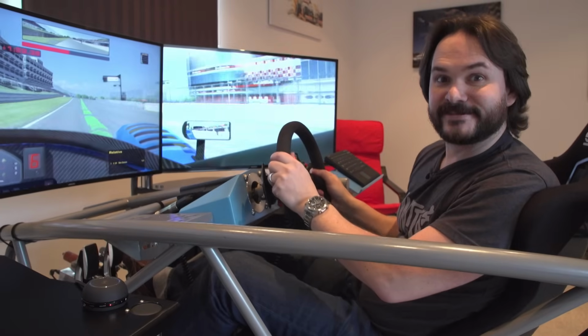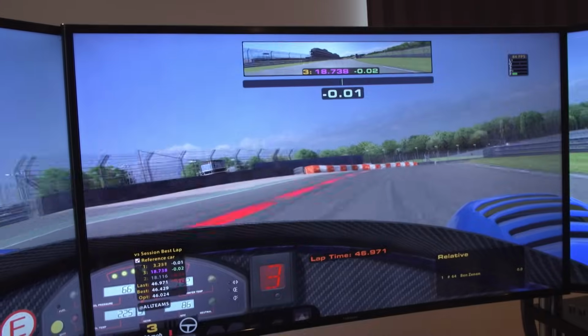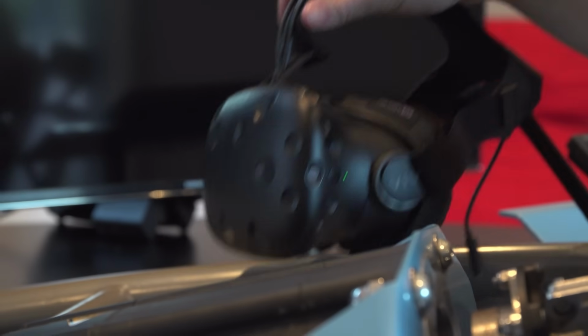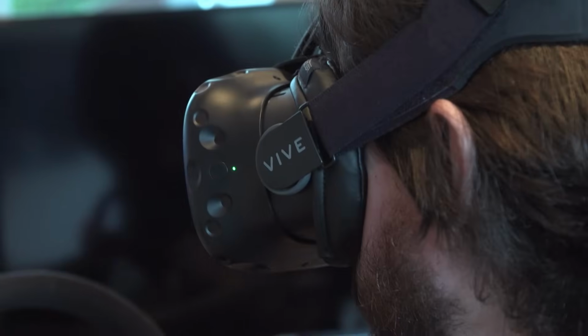Let's go to VR. One of the most exciting features is that you can combine this rig with an HTC Vive VR headset and fully immerse yourself in the game. To give it a go, I jumped into a car I'm very familiar with, the BAC Mono, and took it to its home track of Alton Park.